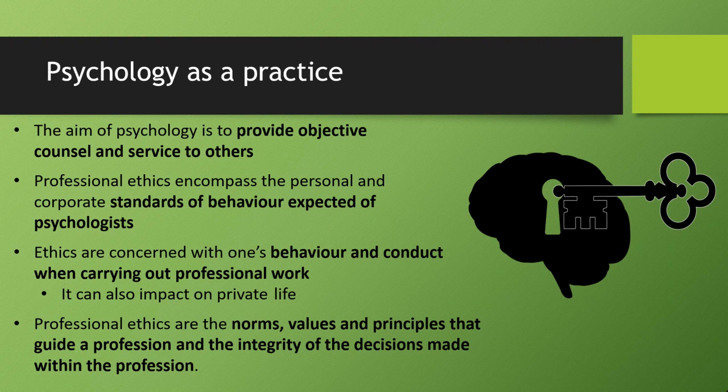It's also not unheard of in psychology for family and friends who are experiencing their own distress or their own situations to come to you for advice. So that professional code of ethics that we have do help give us guidelines and frameworks around how we should respond to those situations when the personal and the professional do collide.